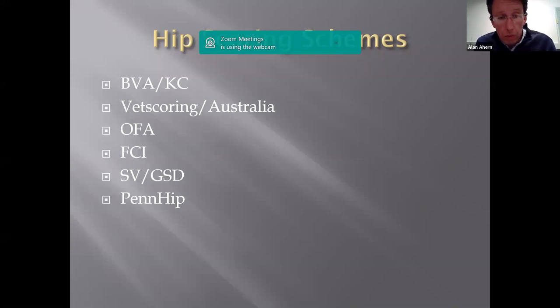In conjunction with other breeders, they've recommended the Australian Kennel Club scoring system, which is called Vet Scoring. And since the middle of December, we've been using that, and it's worked out very well for us. Very quick turnaround, 2 to 3 days, it's cheaper. So we've been using that. Now there are pros and cons to all of these systems.